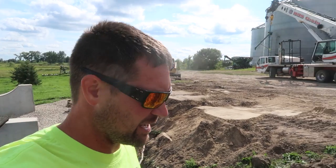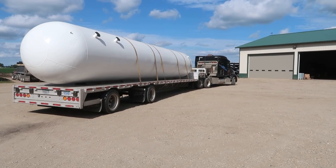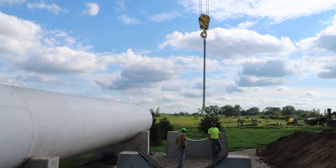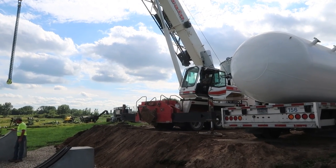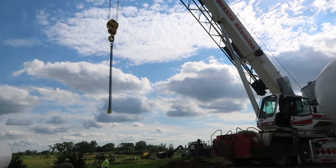Little bit of activity today. Now we're checking the distance and the height on the crane. So Dieter in there's got to do some math. I'm going to let him do it.